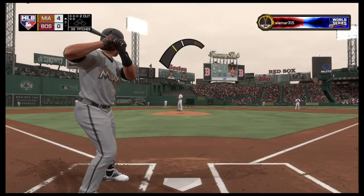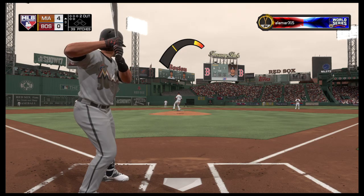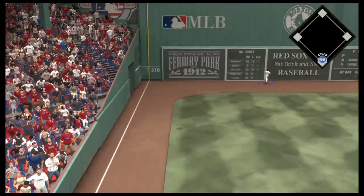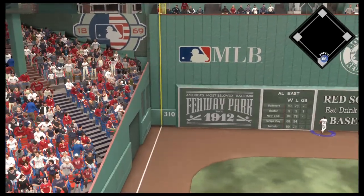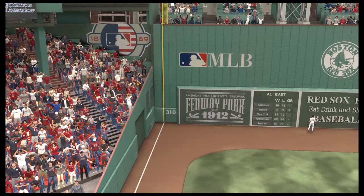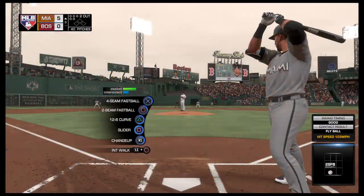Standing in, Brian Dozier. 0 for 1 for him here in this one. Here's a shot to left field and deep. Look at this. Gone over the monster and out onto Lansdowne Street.